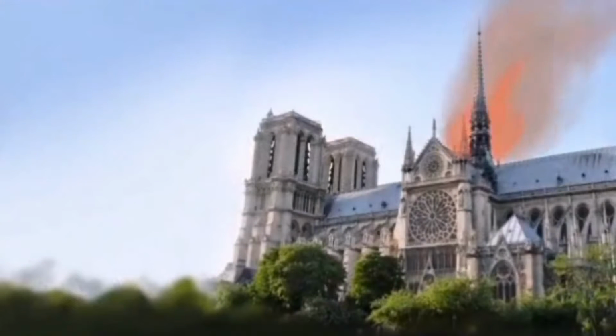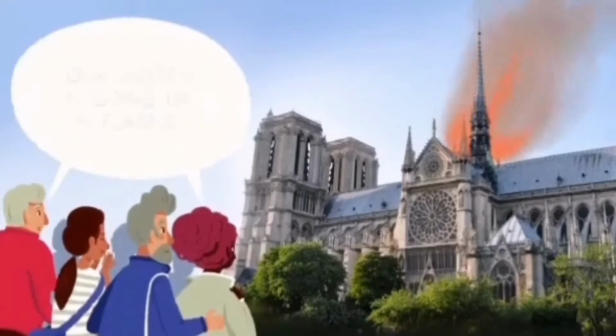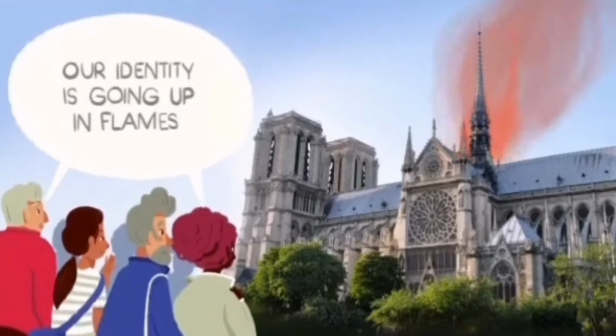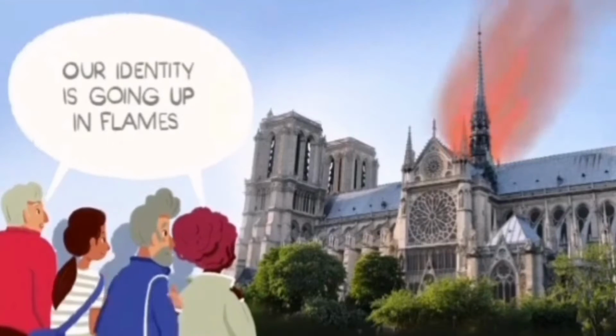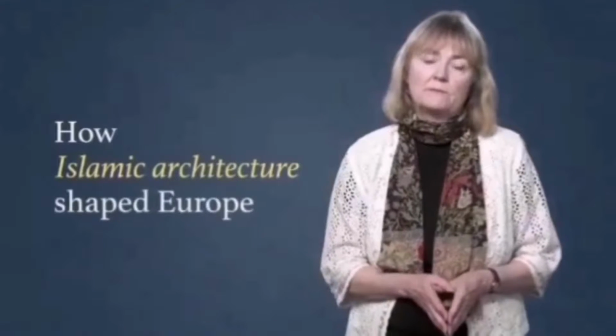It's the same with Notre Dame in Paris. When it caught fire in 2019, the world was transfixed, and the French suffered a nationwide outpouring of grief. "Our identity is going up in flames," they cried, without any notion of their cathedral's backstory. That's when I decided to write a book about how Islamic architecture shaped Europe.